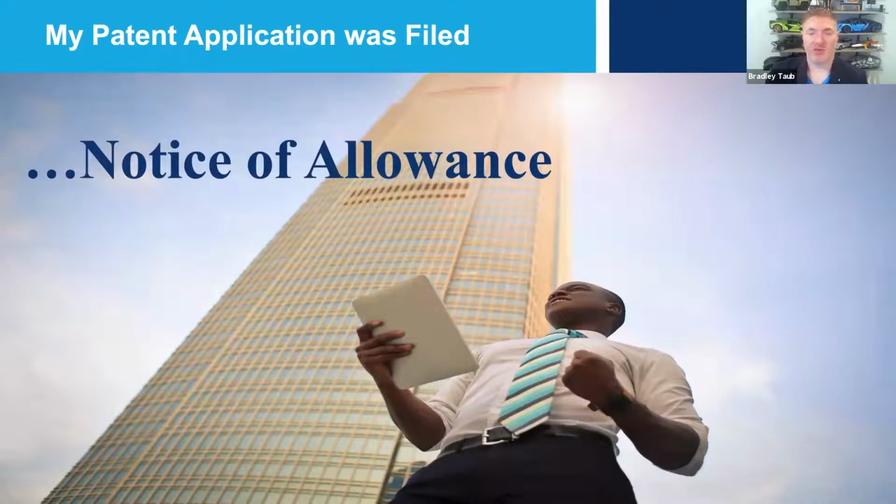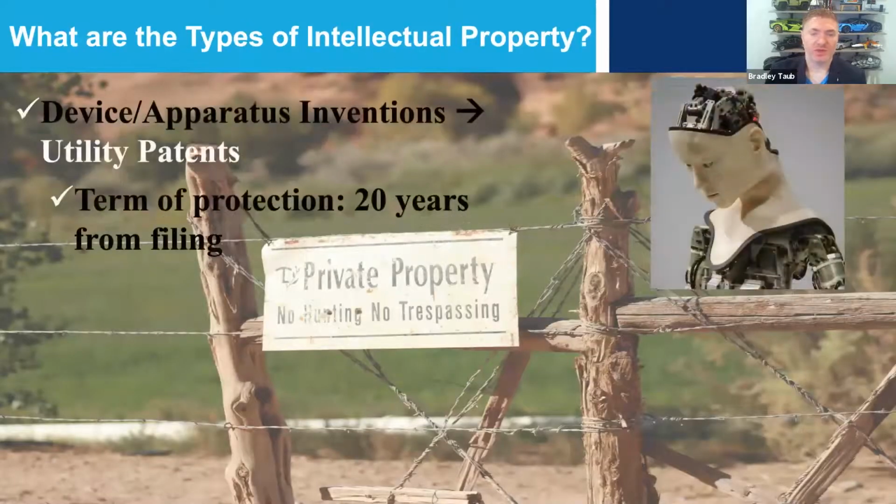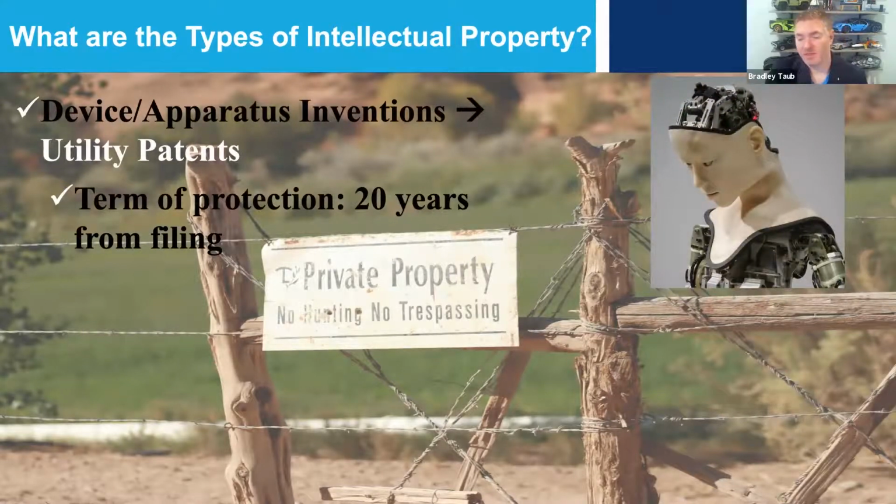This is that paper that we're all looking for. This is when the patent office says, hey, you know, good job. Your claims are allowed. They are allowed over all of the prior art that's out there, and you are going to get a patent. You just have to pay a fee. So once you pay the fee, your patent's going to grant 1 to 2 months later. And now we can go to the courthouse if we need to, and we can enforce our patent rights. So that's from idea to patent.